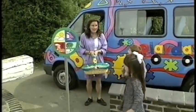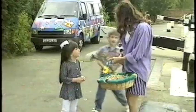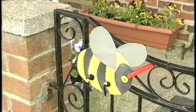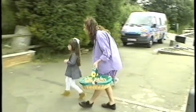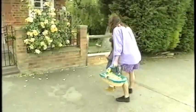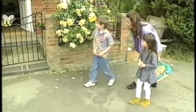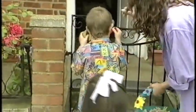Lovely ride on the bus, and here we are at the canal. Now, we've got to look for Peggy. She might have left us some of her picture clues. So let's have a look around and see what we can see. Let's have a look over here by these roses. Can you see any of Peggy's pictures here? No. What about... Oh, have a look by that gate, Liam. No. What's that? A bee. It's a bumblebee. Are you going to get it off for me?